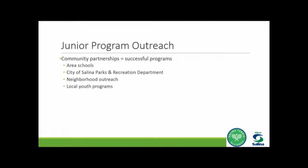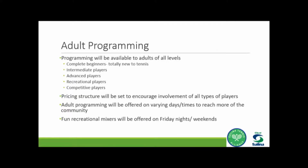A huge part of actually getting area youth out on the tennis courts for the first time is community outreach. Through partnerships with area schools, the Parks and Rec Department, local youth groups, and through neighborhood outreach and events, we'll be able to reach every corner of this community. Being able to advertise programs with the help of the Parks and Rec Department will help make the community more aware of tennis. If a parent goes to sign up their child for football or basketball, they'll see that tennis is available at an affordable price and maybe give it a try.